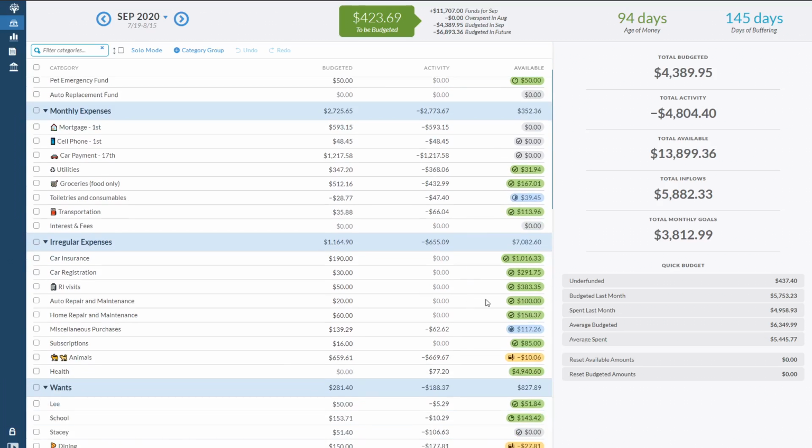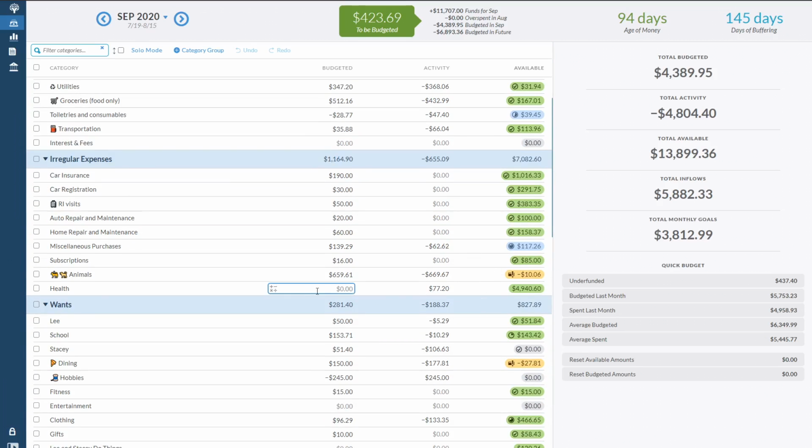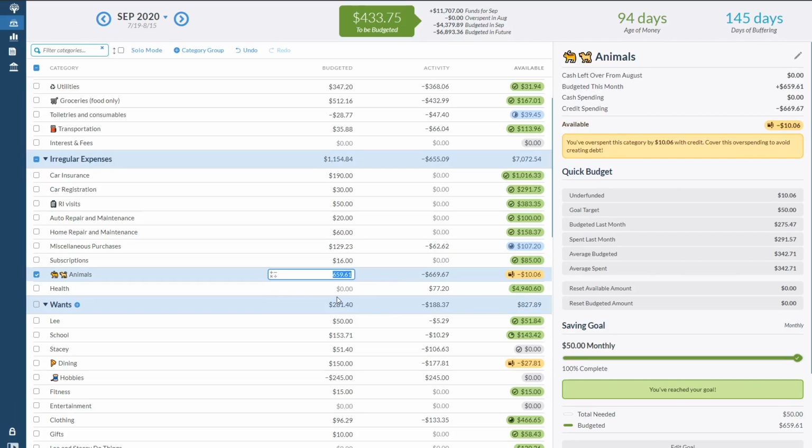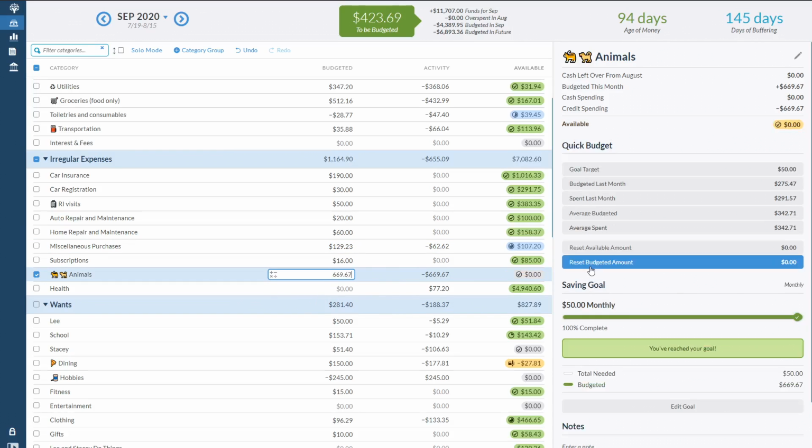And let's take a look at our categories here. We're looking for anything that is negative, so it should be yellow or red. So it looks like we overspent a little bit more in our animals category, as has been the norm since we adopted Suki, and I'm sure we'll have lots of pictures and stories of her in this week's video. So we are going to just take the $10.06 out of our excess miscellaneous purchases category, and we're going to add that into the animals category to square that up for the month of September.